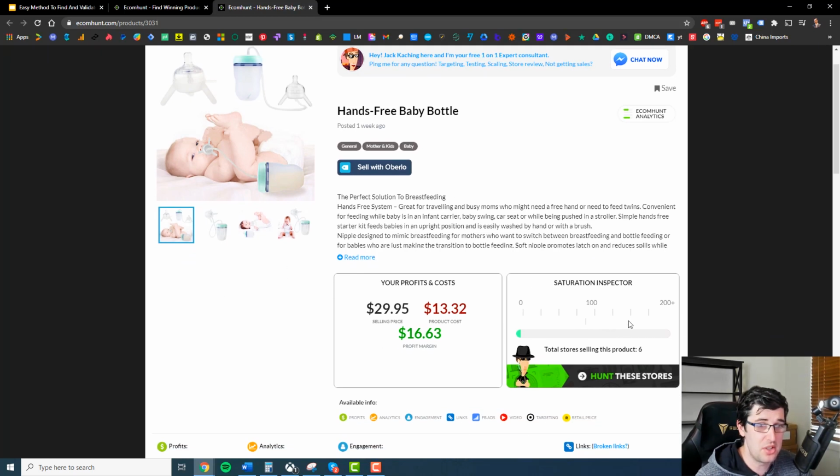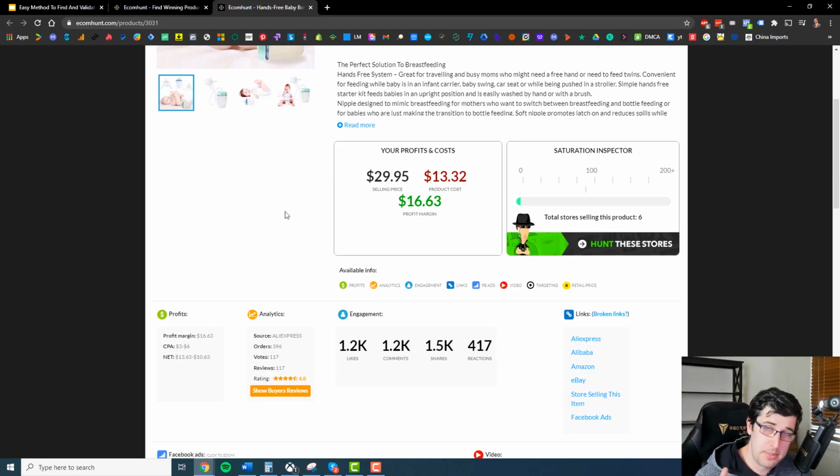You can see that the saturation inspector here, which is cool, is showing that it's not very saturated. It has the profit margin just above what I was saying, which is great. You can sell it for a good margin. It's also strongly likely that mums will buy multiple, so while one is getting washed, they have a spare. So I would suspect a lot of people will buy two, meaning you have much healthier margins. As I said about average order value, there are items you can sell with it, similar items as well, beautiful. So I would see that customers would be very strong, it has mass appeal.